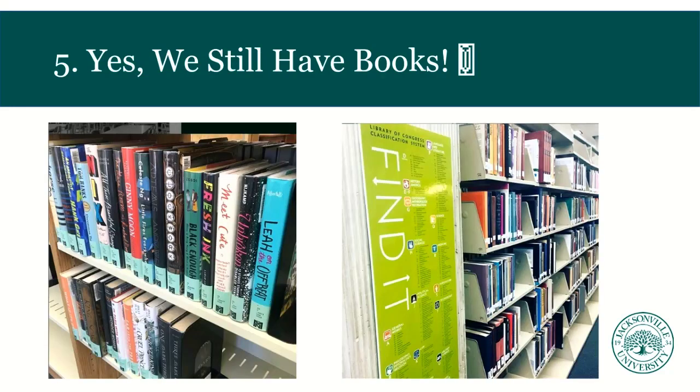The next thing you should know about the library is that we do still have books. We have a lot of books in the library, but when you first walk in, you won't see a lot of books on the main level. That's because we've renovated the main level to be study space. There's lots of tables, lots of area for you to social distance and spread out. We have study rooms, soft seating, desks and tables.